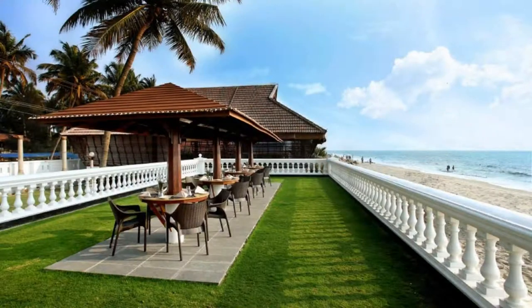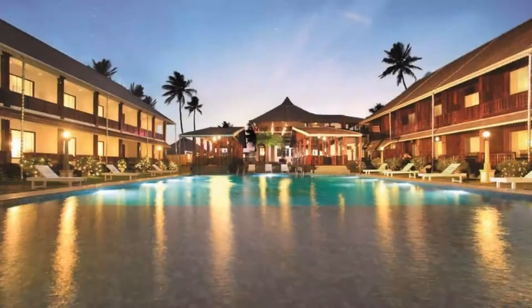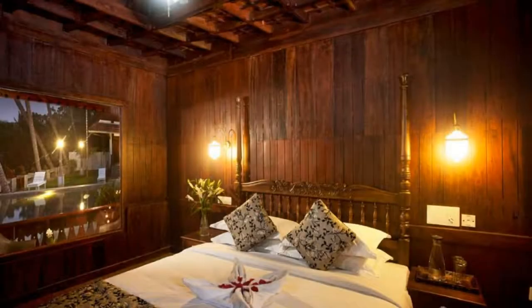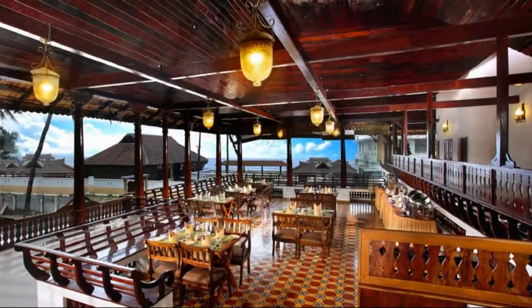There are 3 types of rooms available on booking.com. You can book online and enjoy. The resort accepts major credit cards and reserves the right to temporarily hold an amount prior to arrival.